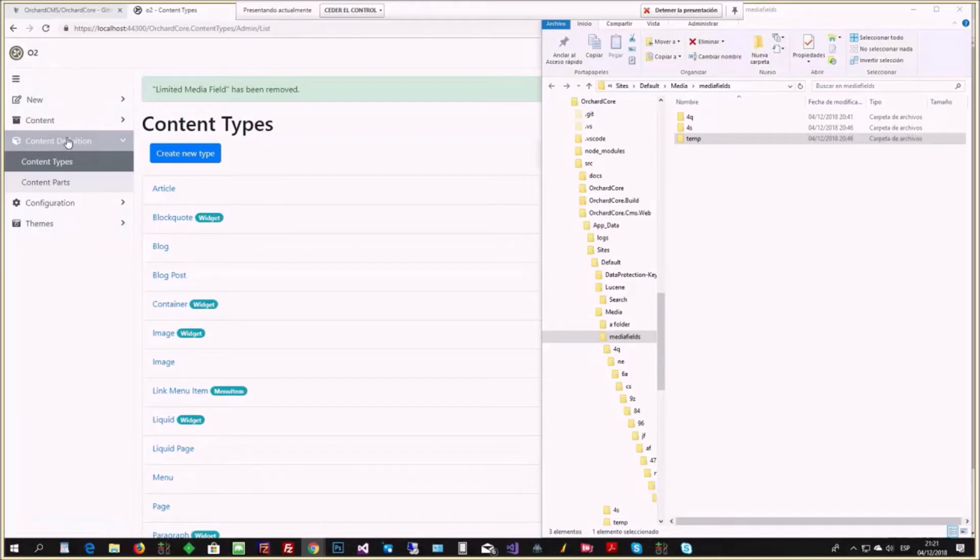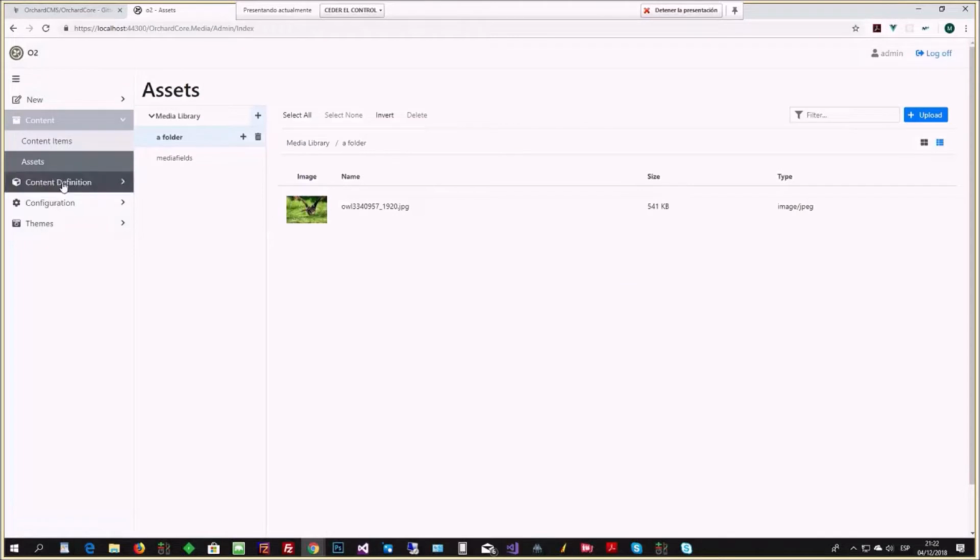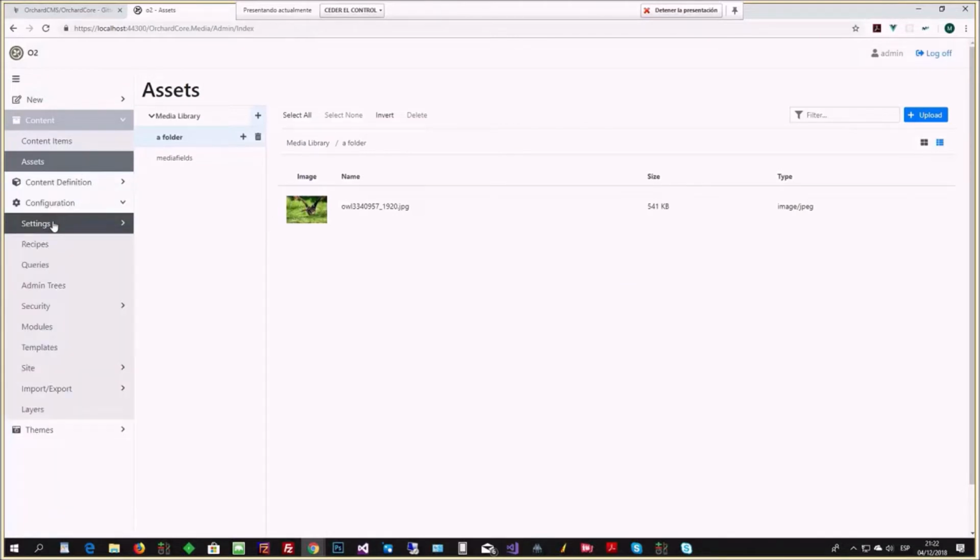Okay, the idea is to add a new editor for the media field to solve a special use case where we don't want the user to have to mess up with the media library. I will rephrase that. Yes, it's a media field that lets you manage the media per content item, and they are isolated in the navigation. So you don't see them in navigation. They are only editable from the content item.